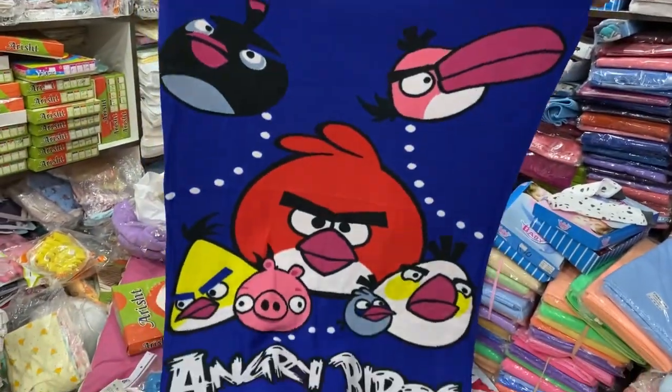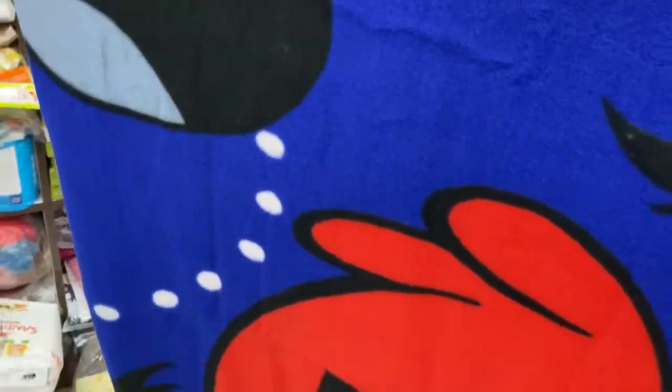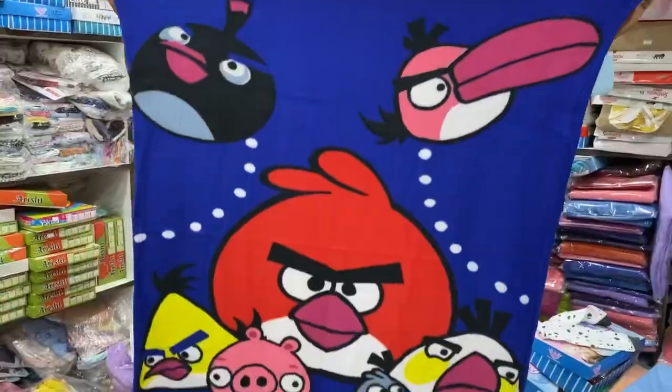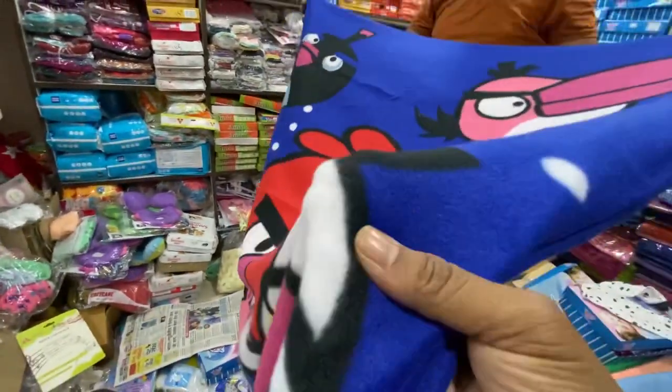What is the material? This is the woolen material. See the feel of this. I can make out it's proper woolen. Good. For the winter, 125. Generally, in winter this is a huge quantity. 1,000 pieces also finished in 1 month. Fast moving. Superb. 125.